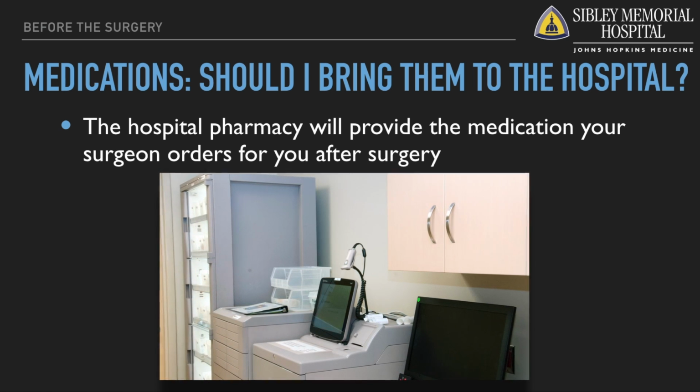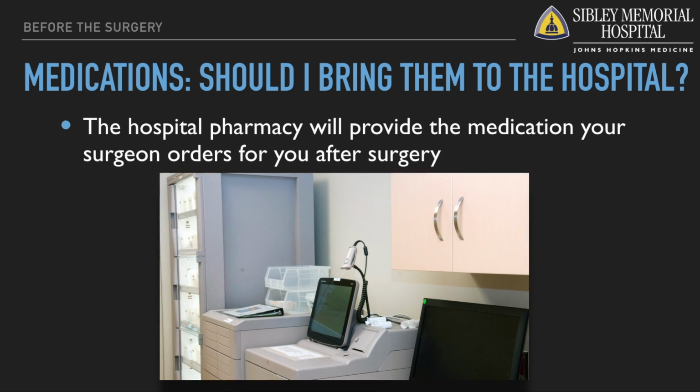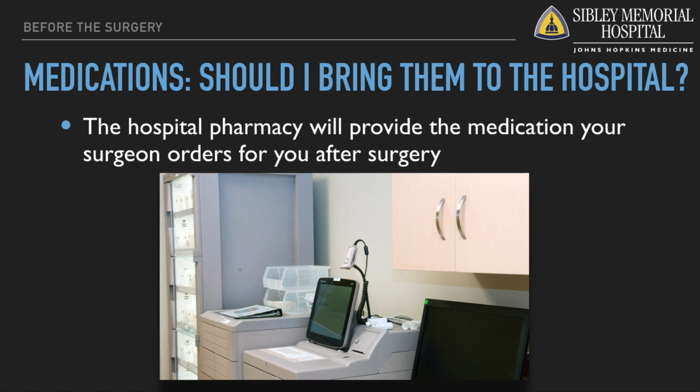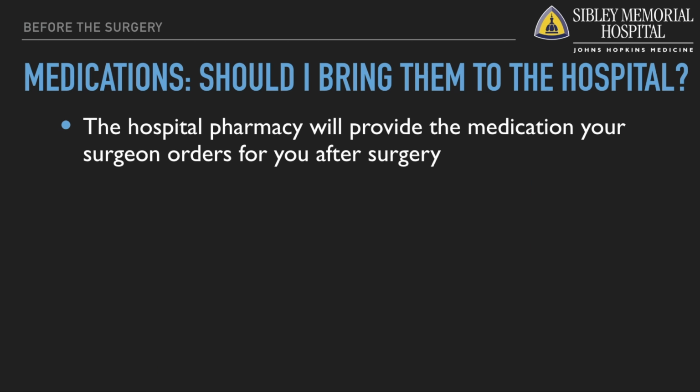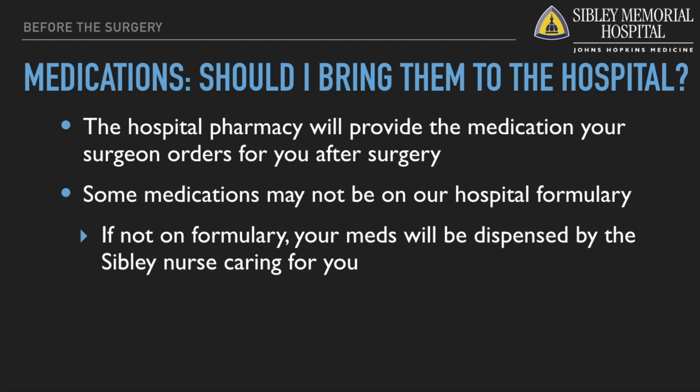During your pre-surgical intake, you should go over all the medications with your pre-surgical nurse, who is entering your current medication list into our hospital system. Should Sibley not have your medication on formulary, your personal medication will be taken by your post-operative nurse in its original bottle and entered into our pharmacy system, dispensed to you during your hospital stay, and then returned to you at the time of your discharge.